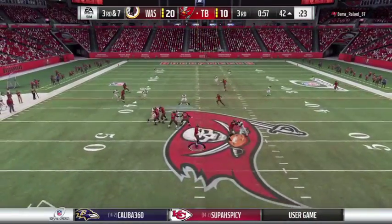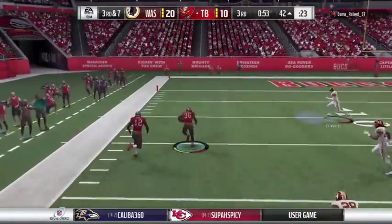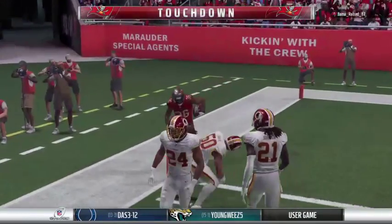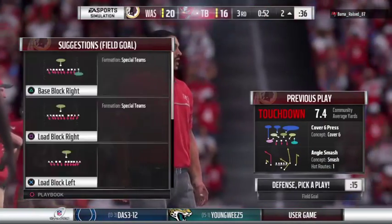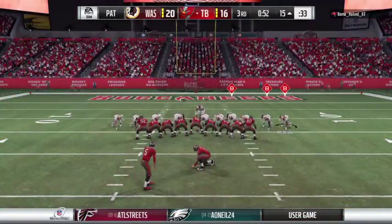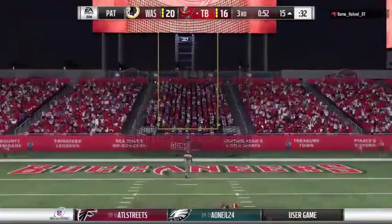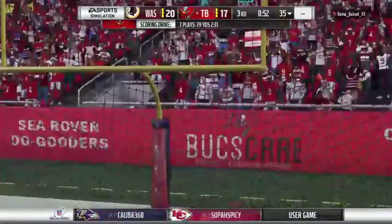Here's Winston. Throw left side complete. It's Drake, and he's into the end zone. Touchdown, Buccaneers. A great effort there. 42 yards. And the Bucs are able to make this a close game again. It's up and good, and the lead's now down to 3 at 20-17.